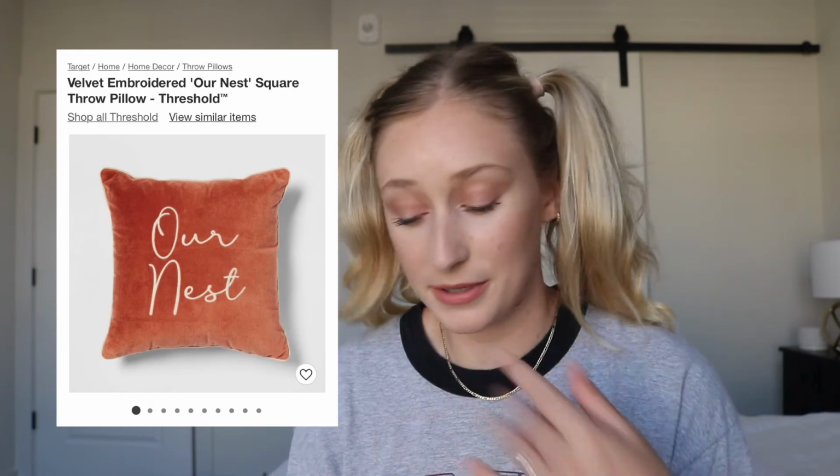So here's another little fall item. It's a cute little pumpkin pillow. This actually wasn't on our registry, but I wanted to add it on here because it was really, really cute. And here's another fall pillow that we got. Again, this wasn't on my registry. I wish I would have put these on my registry. But someone gifted it to us anyway, and we're really glad because we now already have some fall decorations.